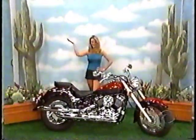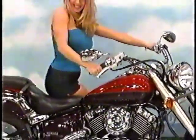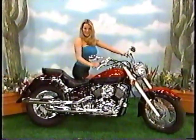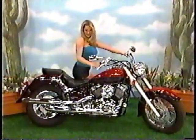Motorcycle. It has a brawny 40 cubic inch V-twin engine combined with sculpted steel fenders, brilliant chrome, and wire spoke wheels for stellar good looks. Finally, getting.